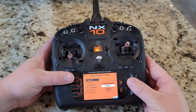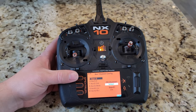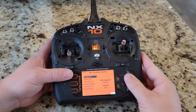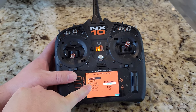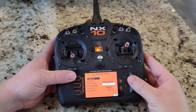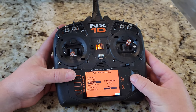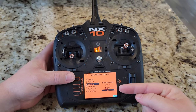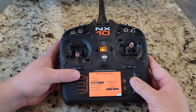I want it to be switch A, so switch A should be set to auxiliary 2, correct? Yes. But it's not set to auxiliary 2. We decoupled that from B, if you guys recall. Okay, so I'm gonna go to input, I'm gonna go all the way down to aux 2, the input is gonna be set to A. That makes the assignment within channel assign. We learned that yesterday, okay? So now it's A.